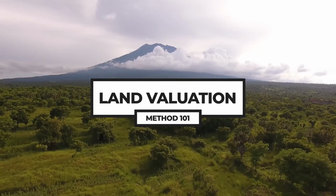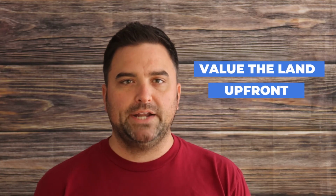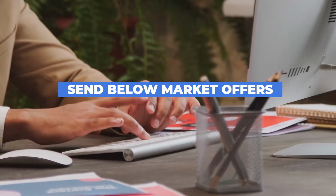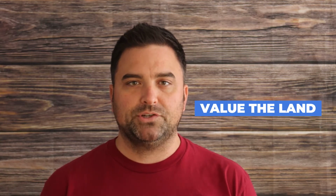Now this is super important because you're going to need to know how to value the land up front if you're in our training, because we do blind offers. What that means is we price the entire county up front so that we know what everything's worth. That way we can send out below market offers to people in hopes to buy their land. But also you need to know how to value the land, because when people start calling you back, you've got to run the comps to make sure you're right.